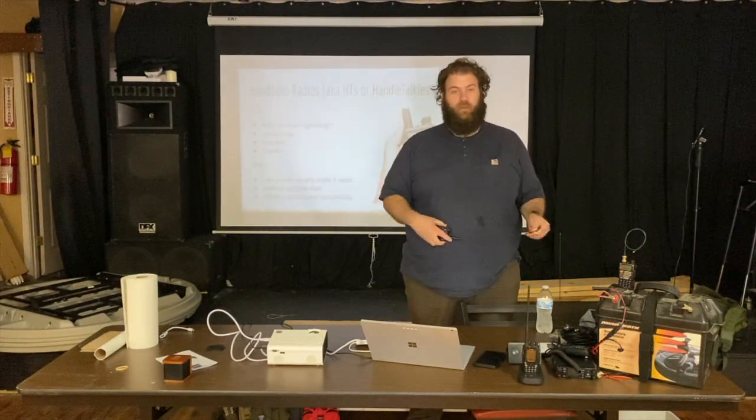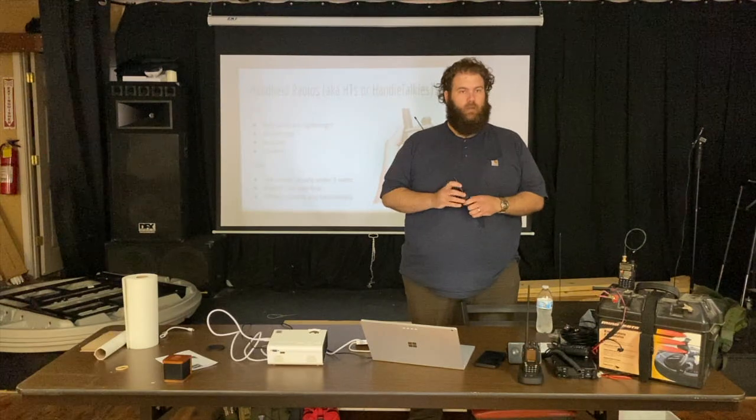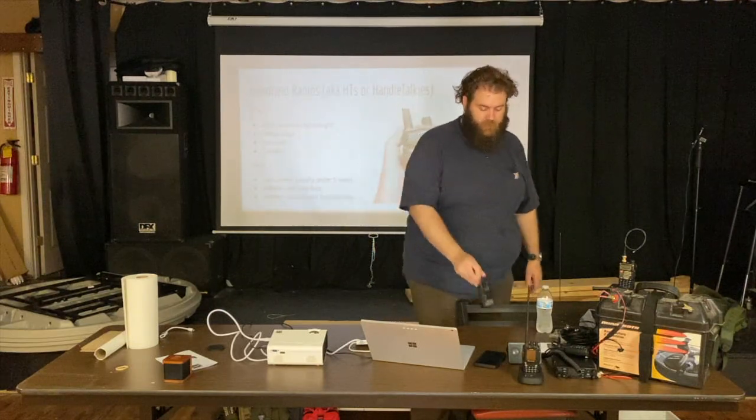They do have some pretty high-end radios now, for $300 and $400, that are just a big touch screen, and they have a much better interface, but you'll pay for it. And they have pretty limited capacity and functionality.